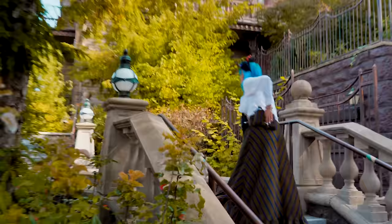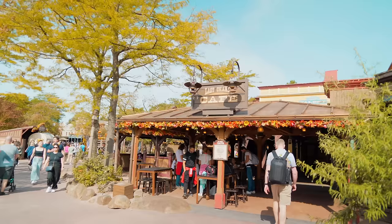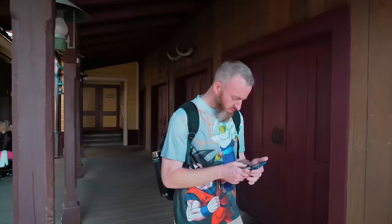I love them. Anyway, now we're going to grab some dinner. And then I'm gonna grab something in Frontierland because there's a few different food places, and then we'll probably go on the boat and Big Thunder Mountain and then Pirates of the Caribbean. We're heading into the Last Chance Cafe. Oh, maybe we're not because it's closed. Maybe we'll have some luck here at the Lucky Nugget.